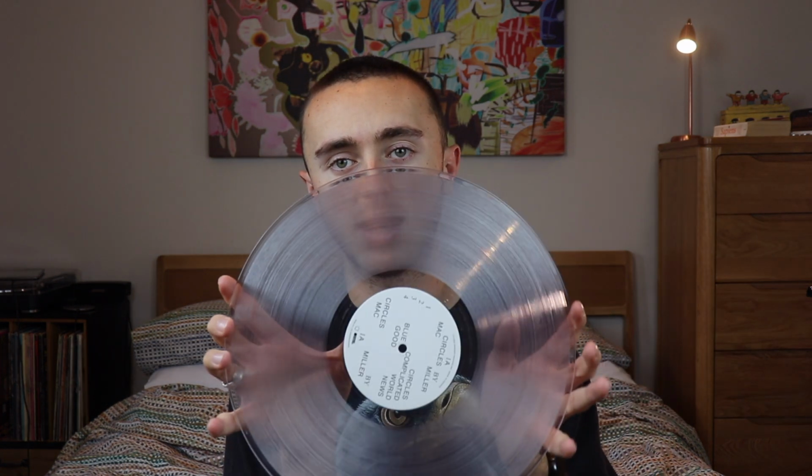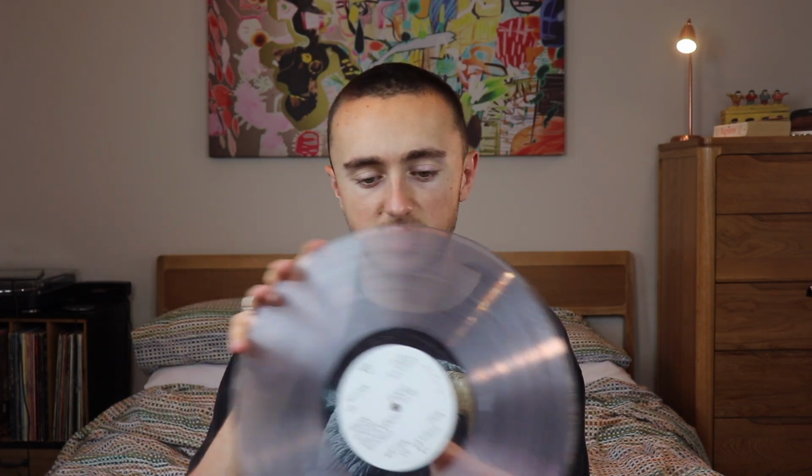And then the actual vinyl itself, I'm not even sure if I looked at this yet. Oh no, I have, because I was a bit amazed. Yeah, it's on clear vinyl, and it is super clear as well. Literally the clearest vinyl I've ever seen. It's cool how in that light, it shines like a CD. Looks like a big CD. But yeah, so nice. This is one of the nicest clear vinyls I've ever had. You can really see the lines in there and stuff.